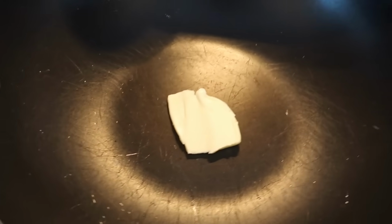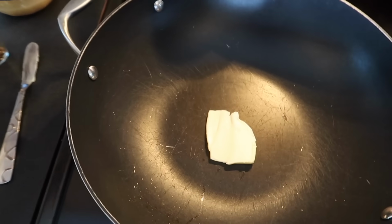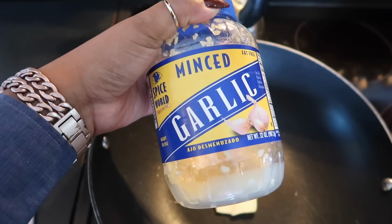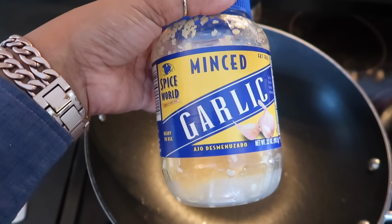Okay, so I'm gonna go ahead and saute the garlic. So I'm putting some butter in the skillet. So we're gonna go ahead and get that going. Hopefully it melts really quickly. And I love fresh garlic, you guys. So this is my favorite thing to saute on the stove because it just smells so delicious.